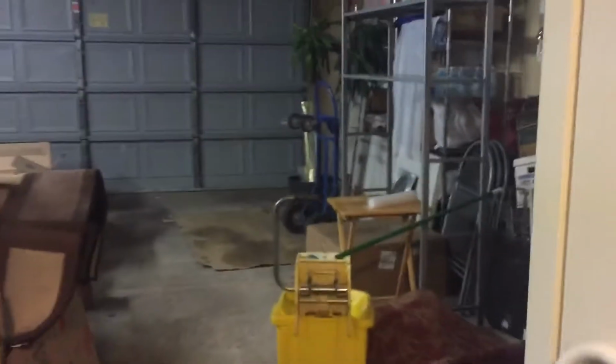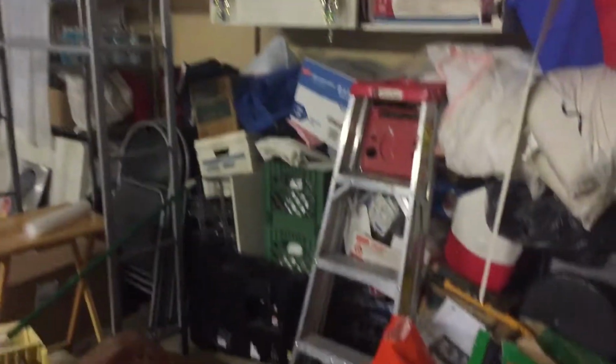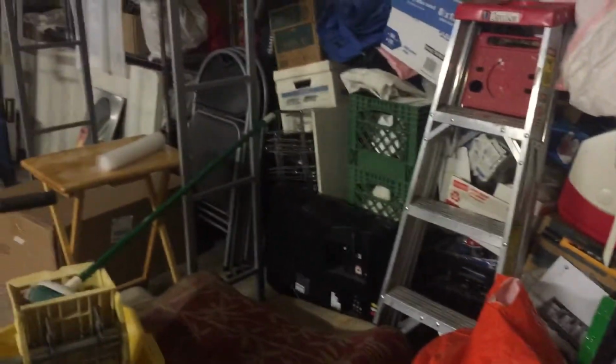The garage is full of stuff. I can't really see too much in here. But we already found termite, so it could be some termite behind the wall here.